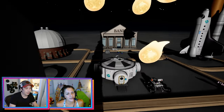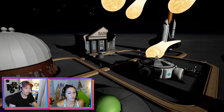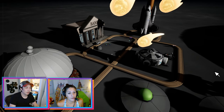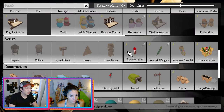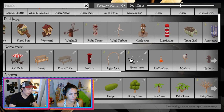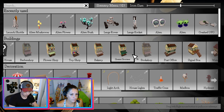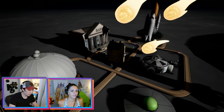Okay, but look, here's the deal. Look at that bank. That bank's really big. The bank is weird. The bank is too big scale-wise compared to the rocket? Yeah, hold on. Let me go put a house next to the bank. Let's see. Because maybe the bank's good, but the rocket is wrong. You know what I mean? We'll put a toy shop.